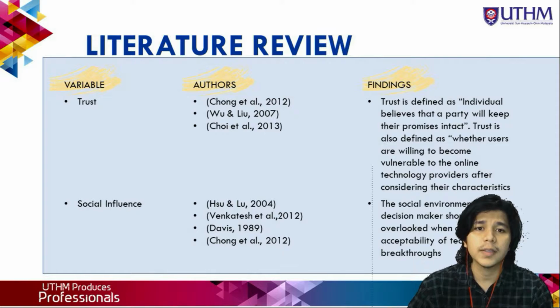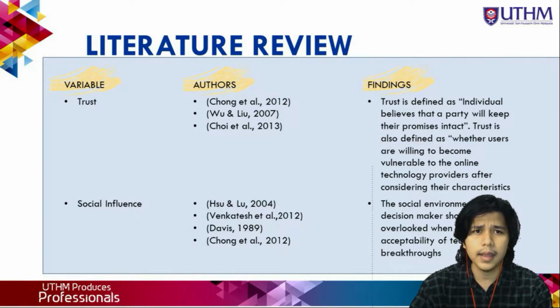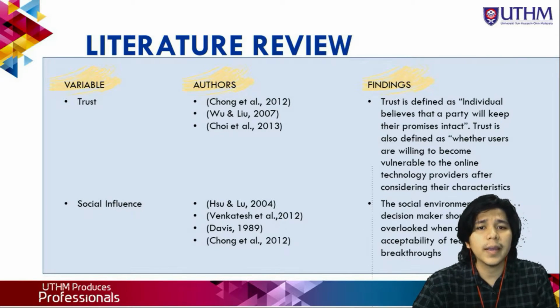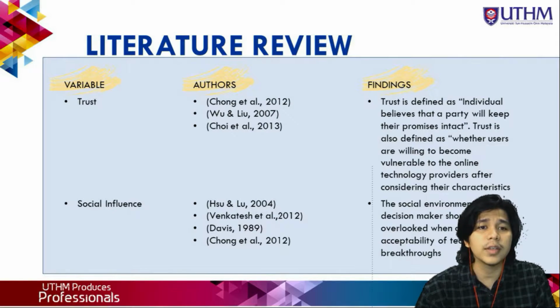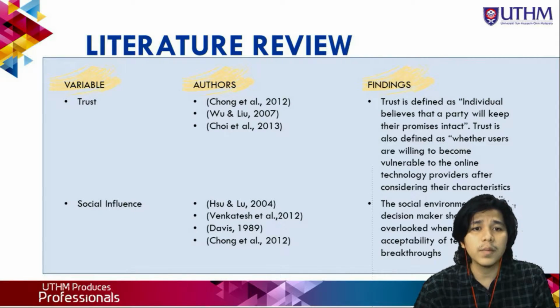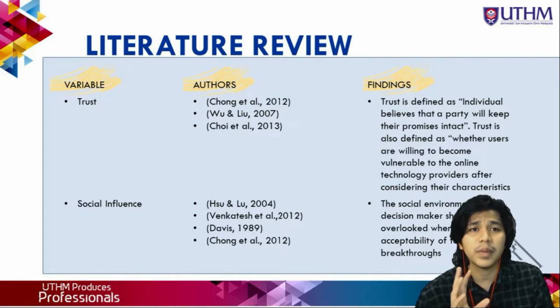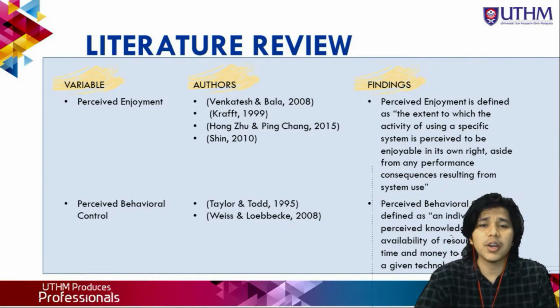For social influence, the authors involved are Su and Lu 2004, Van Slyke et al. 2012, Davis 1989, and Chong et al. 2012. They explained that the social environment of the decision maker should not be overlooked when analyzing the acceptability of technical breakthroughs. Next, I will explain about perceived enjoyment.